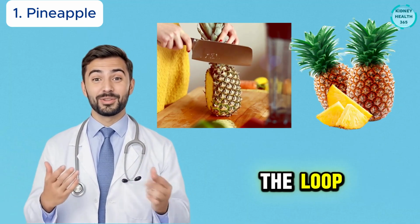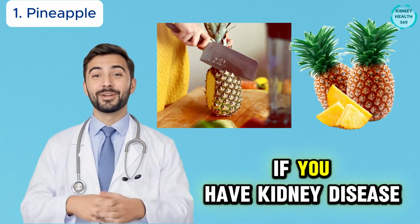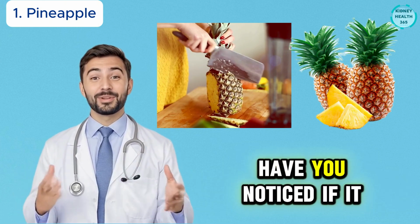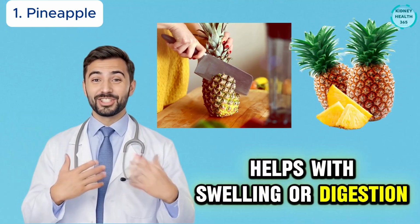Always keep your doctor in the loop when adding new foods to your diet if you have kidney disease or other health conditions. Do you enjoy pineapple? Have you noticed if it helps with swelling or digestion?